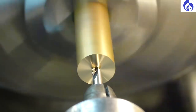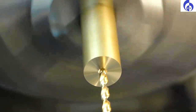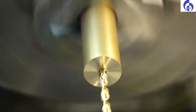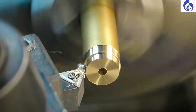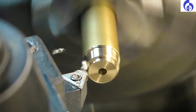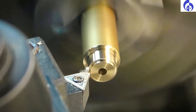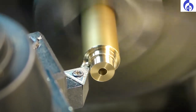The worm is made of brass. I'll start by center drilling, and then drilling slightly under the final size. And I'm turning two diameters. One is where the hand will be attached, which will be machined square later. And the other is the necessary diameter where the teeth will be. That's a critical diameter. Let me show you how I'm calculating it.